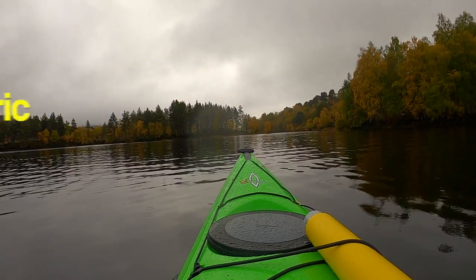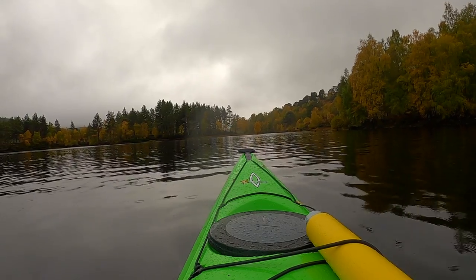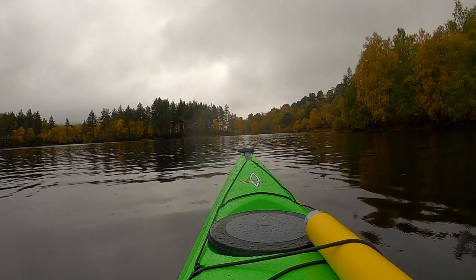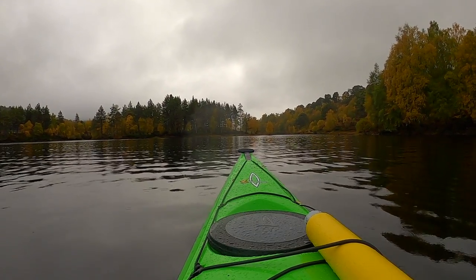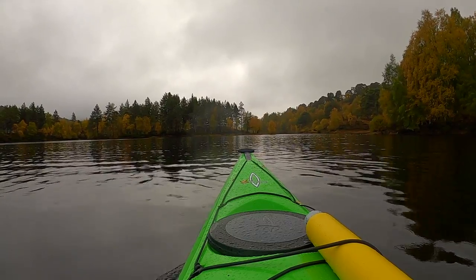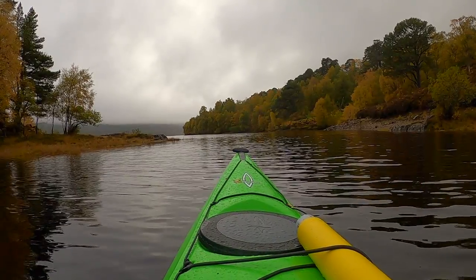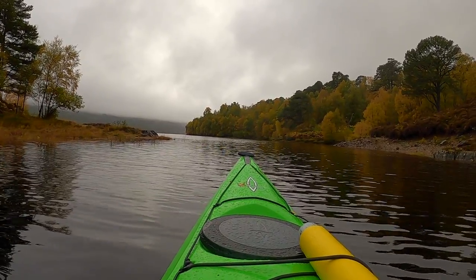Unfortunately, we're not going to get much in the way of views today. There's low cloud everywhere. There's been a lot of heavy rain. Still gorgeous here. Yeah. And the colours are lovely, eh?